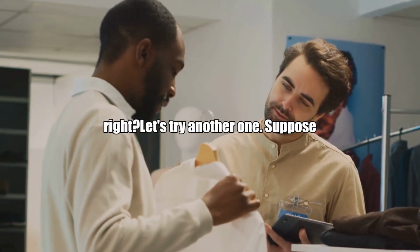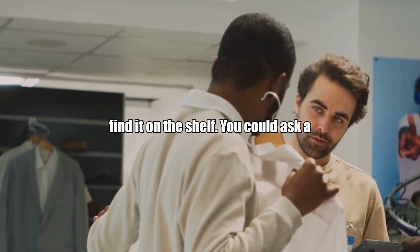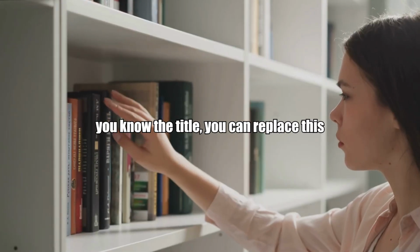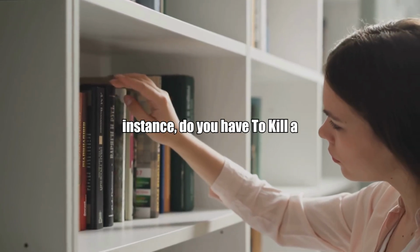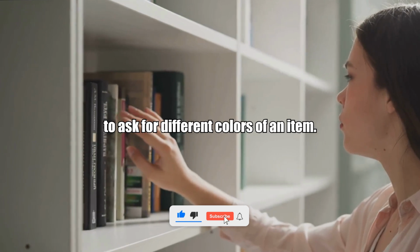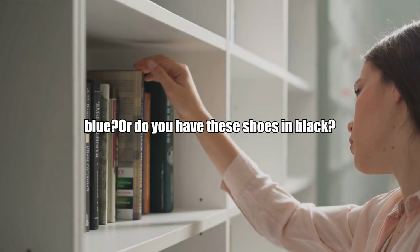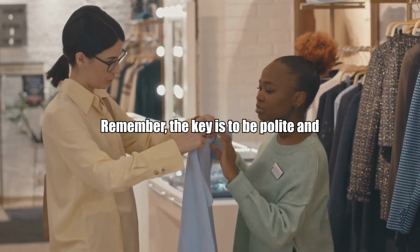Simple, right? Let's try another one. Suppose you're looking for a book, but you can't find it on the shelf. You could ask a staff member, "Do you have this book?" If you know the title, you can replace this book with the name of the book. For instance, "Do you have To Kill a Mockingbird?" You can also use this phrase to ask for different colors of an item. For example, "Do you have this shirt in blue?" or "Do you have these shoes in black?" Remember, the key is to be polite and clear.